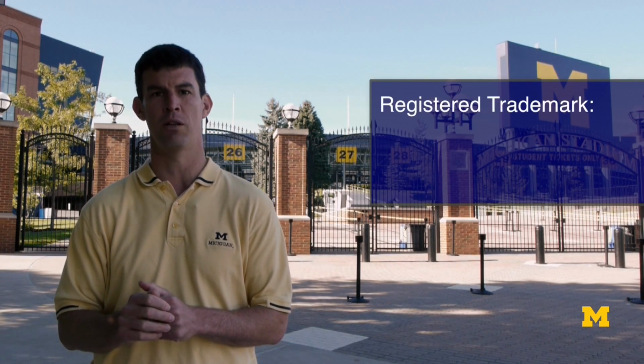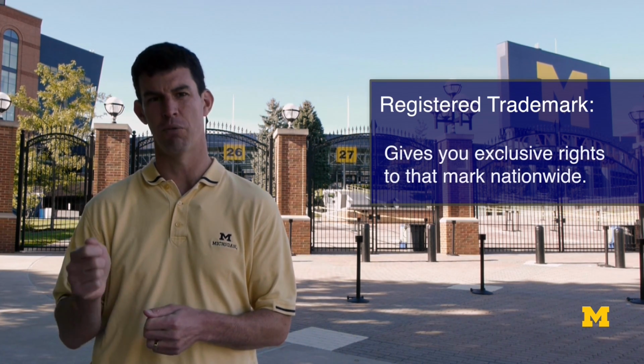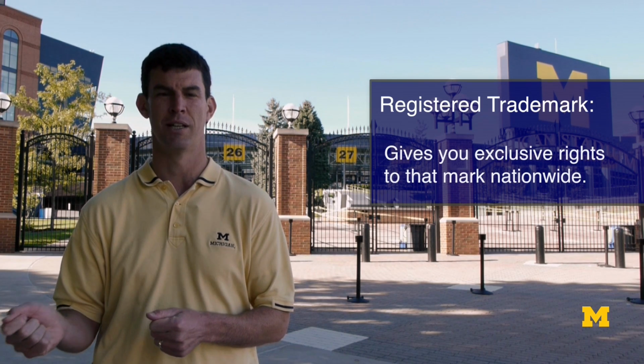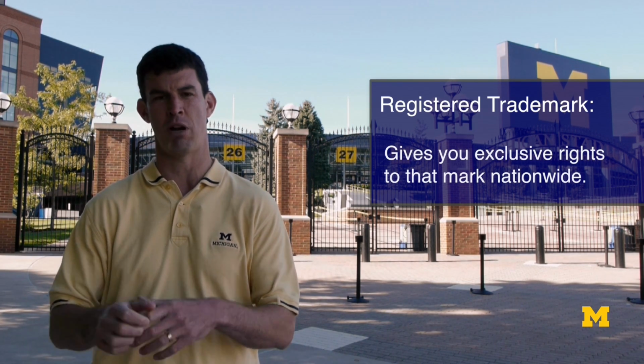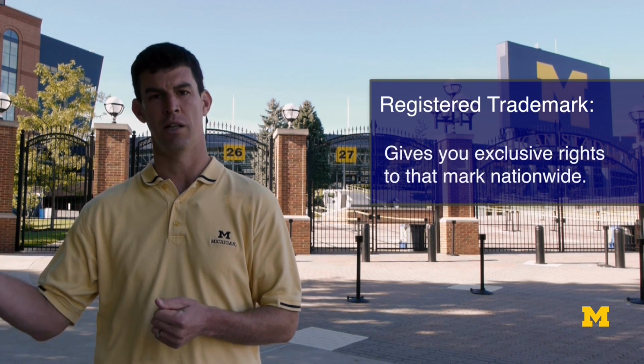That shows us one of the huge advantages of registering your trademark. Registering your trademark counts as constructive use nationwide. So even if you're only using your mark in a particular geography, like on the West Coast, if you register your mark at the U.S. Patent and Trademark Office, it counts as if you used your mark as a trademark nationwide, and you defeat any subsequent user, even in a geography in which you haven't entered.